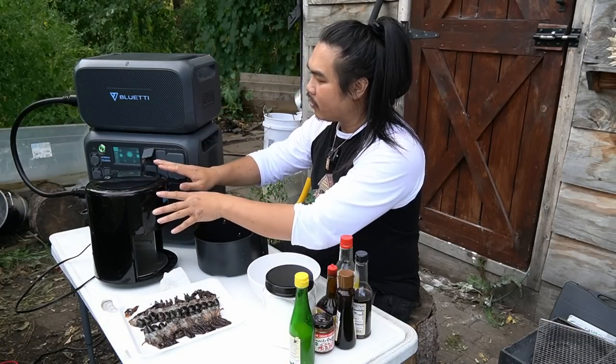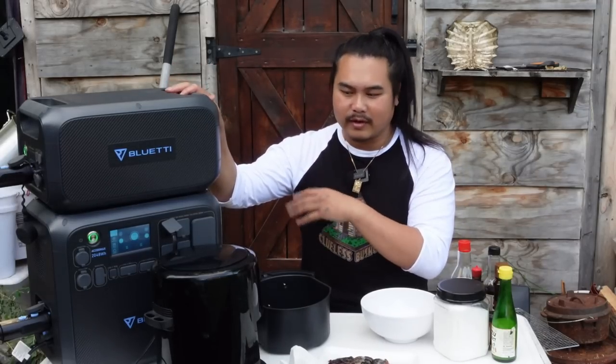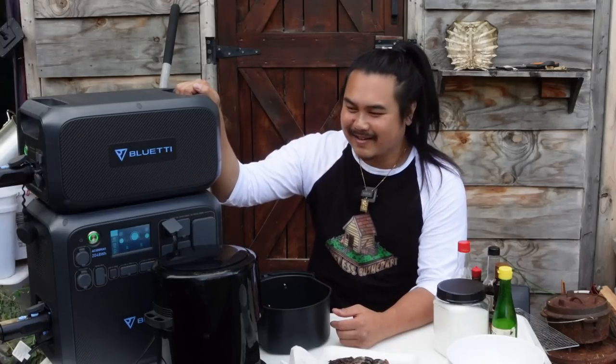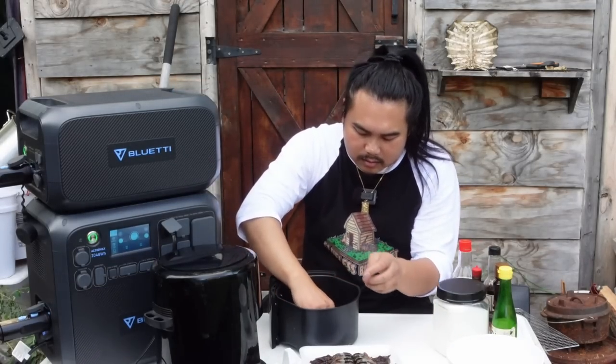So this is able to power up my air fryer, which is really nice because a previous battery pack that I used didn't work. The coolest thing about this entire setup is it actually can power my washing machine and dryer. So yeah, what I'm gonna do is take these and just pop them in.